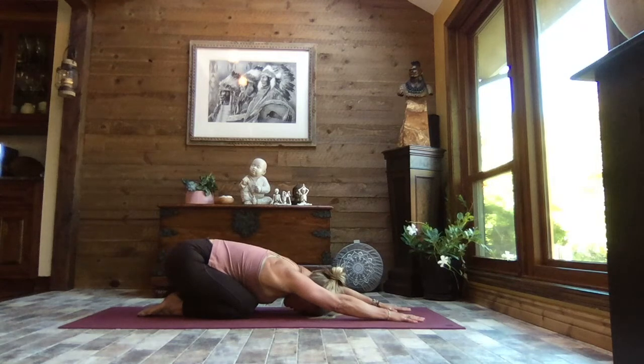So this is another one where we let that body just sink to melt. And don't be afraid to move in your pose. So kind of let that body settle. You're never stuck in a pose. Just remember that, okay? You can move and adjust, finding that perfect place, your perfect pose for you today. And it can change from day to day. So don't judge, don't criticize, just be present in the moment. There is some serious strength and power in being present.